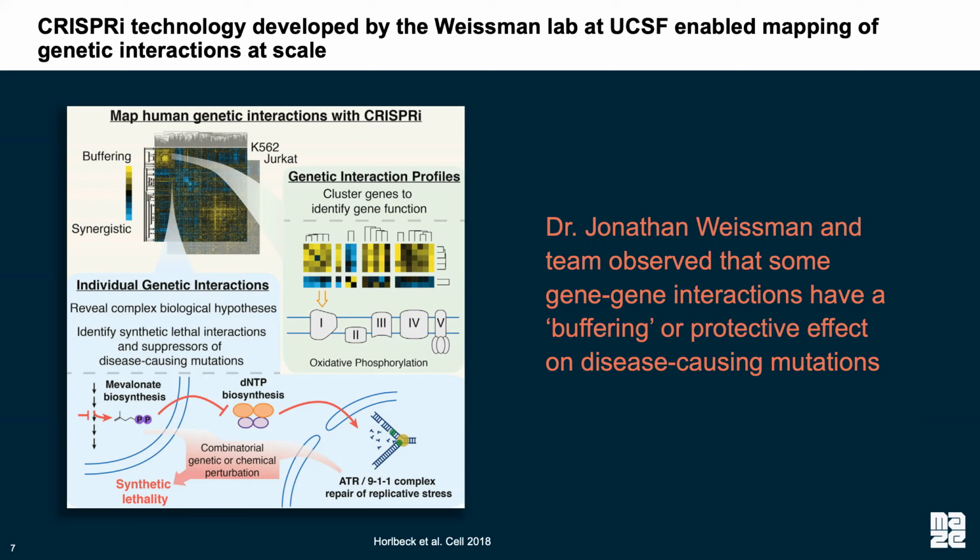So they were initially focused on understanding how these interactions could be used to kill cancer cells, but the interesting thing that Jonathan in particular discovered when he was looking for these synthetic interactions was that there were also combinations that appeared to be protective, that his lab described as having something called a buffering effect. So the idea then was to turn this insight about identifying these buffering effects that essentially confer protection against potentially horrible diseases into a full company, was essentially the genesis of Maze.